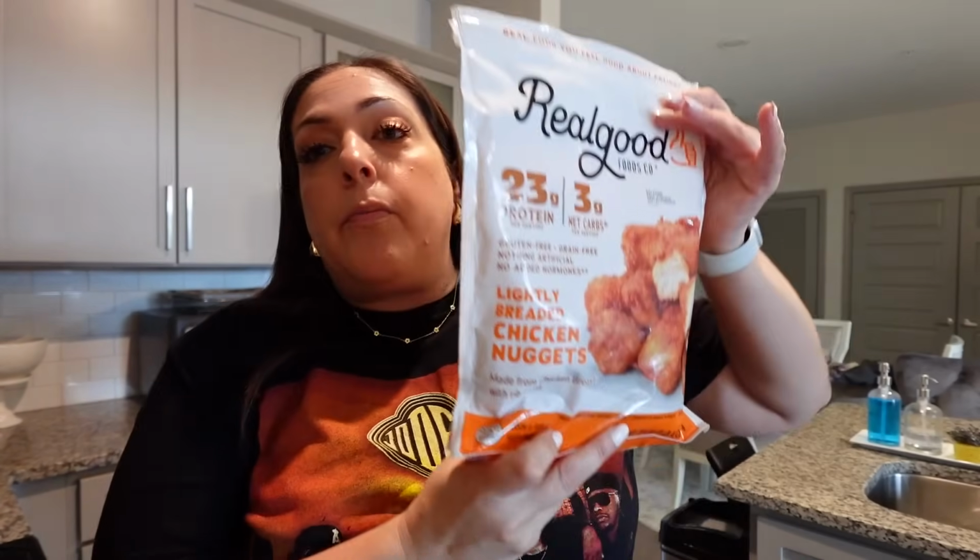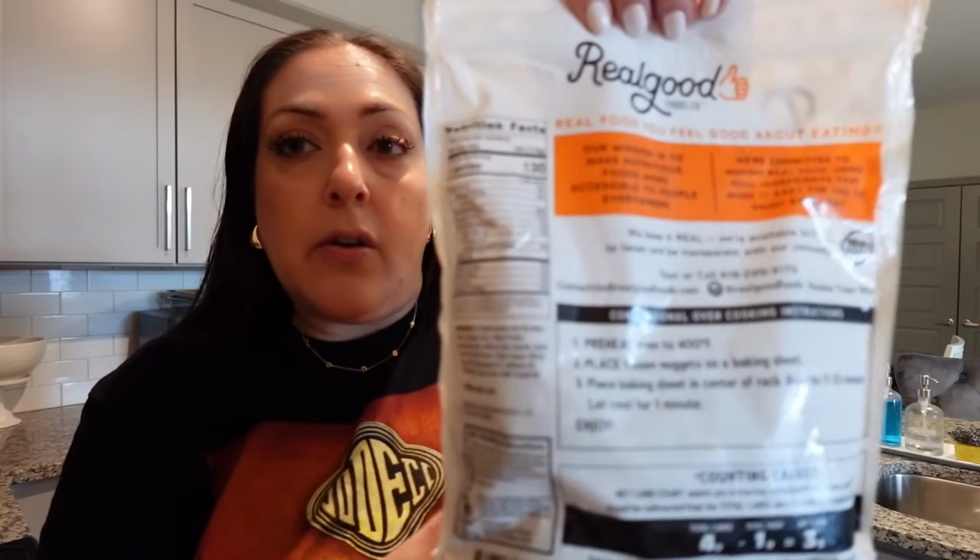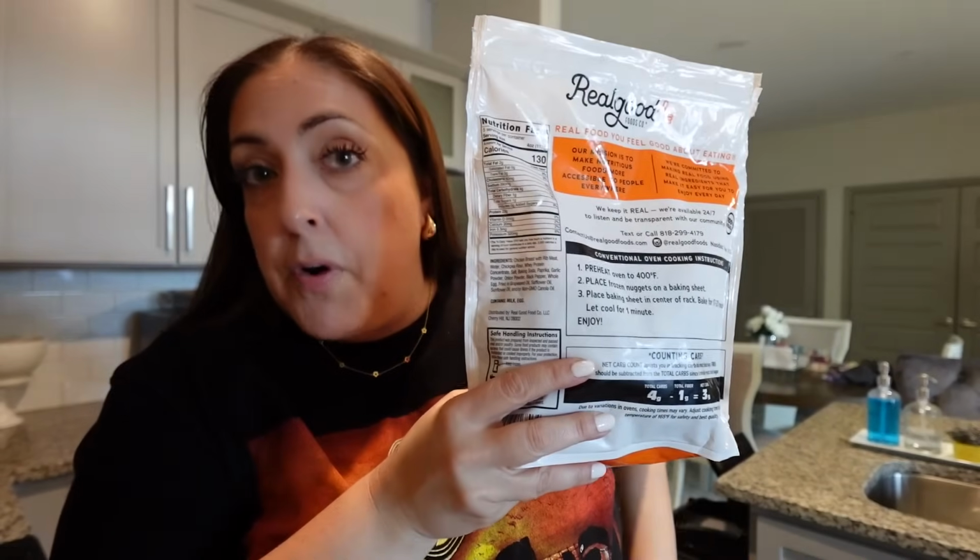Did I even show you guys the chicken you're gonna need? Well, you can use any chicken. This is the chicken that I use, and this is the chicken that I think is the best because it tastes phenomenal. It gets nice and crunchy, not like super fried crunchy, but a good, nice crunch to it. And look at these macros. You've got 4 ounces, 130 calories, 2 grams of fat, 4 carbs, which with 1 gram of fiber makes it 3 net carbs, and 23 grams of protein.